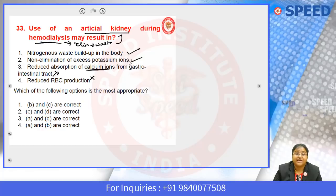So that's why hemodialysis will be done for the patients who have been suffering from kidney failure, or artificial kidney transplantation will be done. So options A and B are correct.